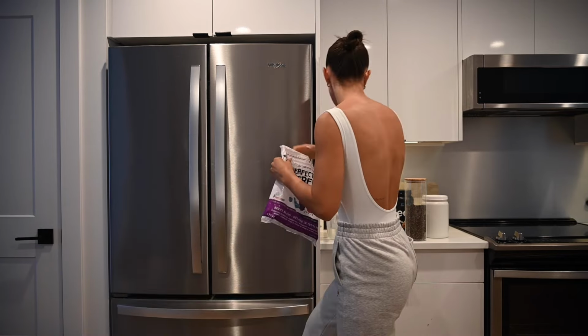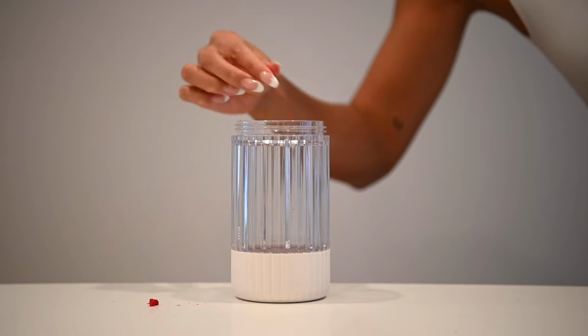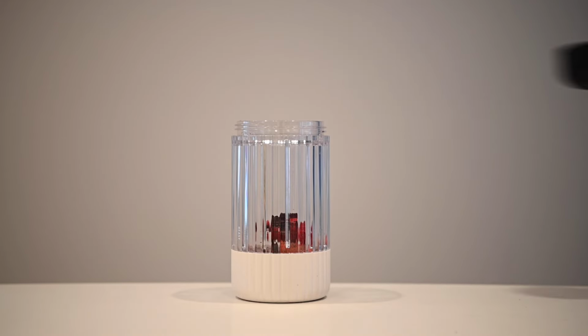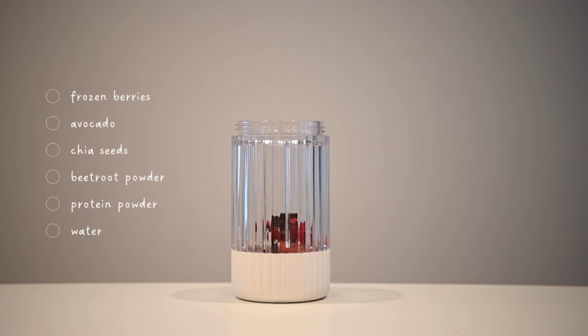Because I've made it well over 50 times, I've become pretty good at understanding the ratios, and I usually just eyeball everything, but I'll try to explain it with rough measurements in case you want to try making it at home. Starting off with about 3/4 of a cup of frozen berries. My favorite is a blend of strawberries, blackberries, blueberries, and raspberries. Then, if it lets me, I toss in a little less than half of an avocado and around a tablespoon of chia seeds. This next clip is a perfect depiction of Instagram versus reality.